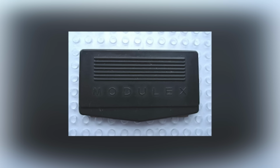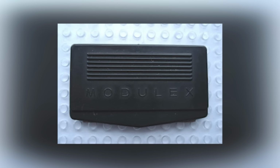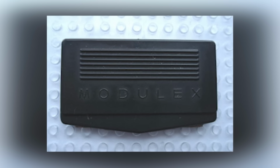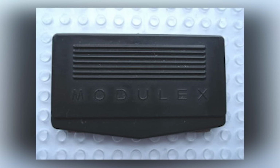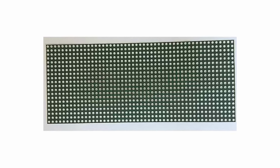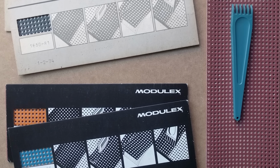LEGO even released this large piece, officially called the Modulex Foil Cutter. Though, as you might be able to tell from both the name and the design, this wasn't meant to cut through these plates. One of the other unique features of Modulex was its use of large custom foils that designers could use to highlight different aspects of their build. These 20x50 stud foil sheets came in a range of colors and were perforated with holes to make putting them onto base plates much easier.